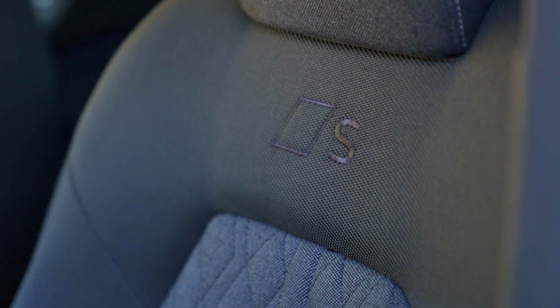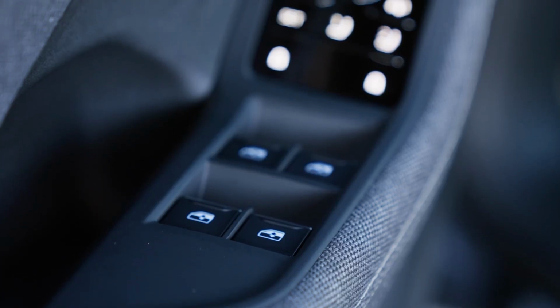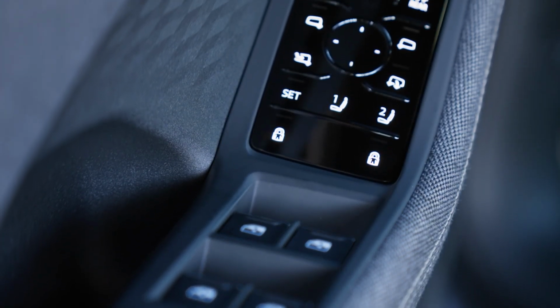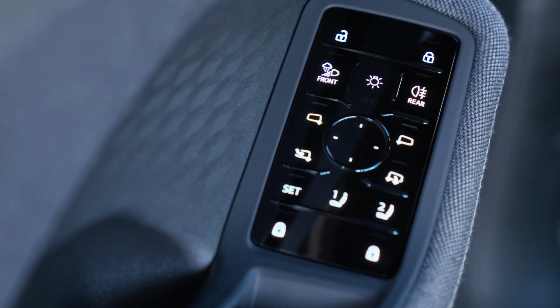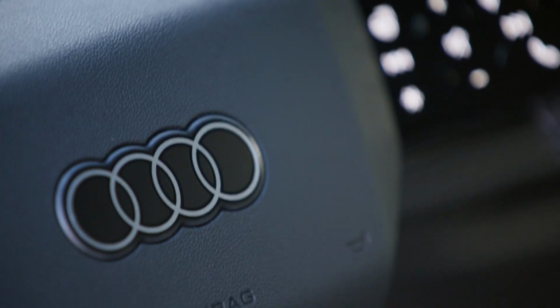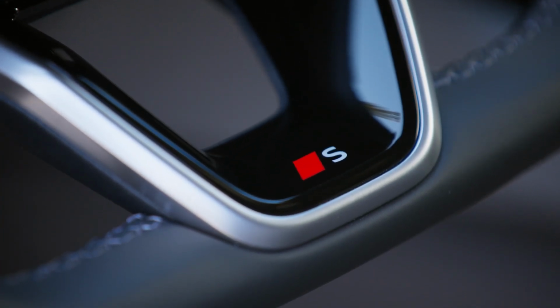Going back to the driver's area, and you get your own door lights and door mirror controls on a touch sensitive panel, as well as your window switches lower down. You also get a new steering wheel too, which is modern and cool looking, but sadly it does have touch sensitive buttons, which is a shame.